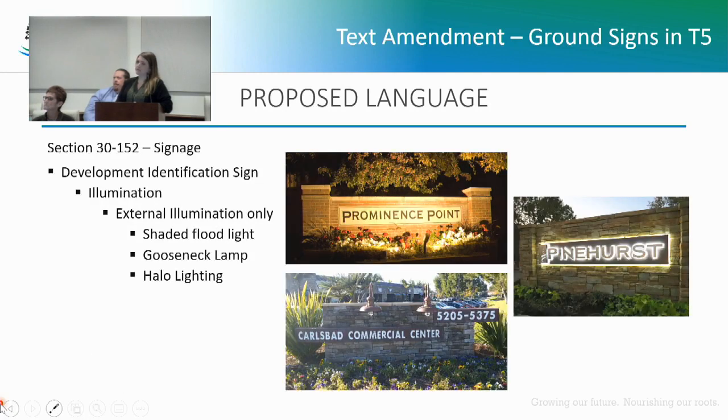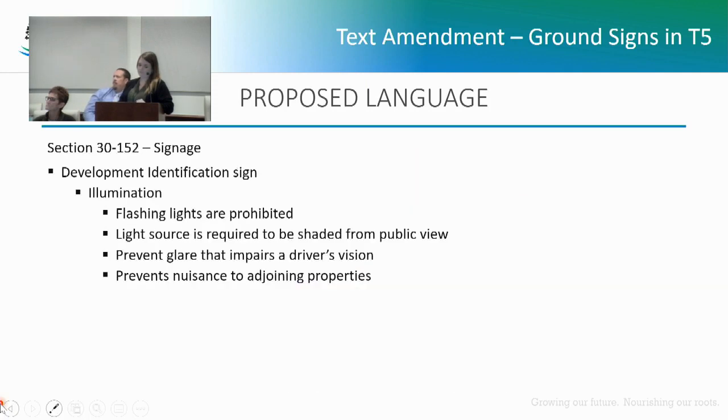The illumination for these signs can utilize external illumination only through those same three means: shaded floodlight, gooseneck lamp, or halo lighting. There are some examples there on the screen for you. These elements are the same. Still not creating a nuisance to the adjoining properties or tenants, and not impairing a driver's vision.